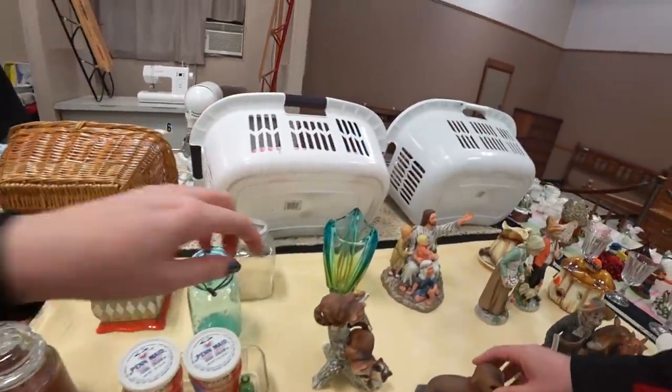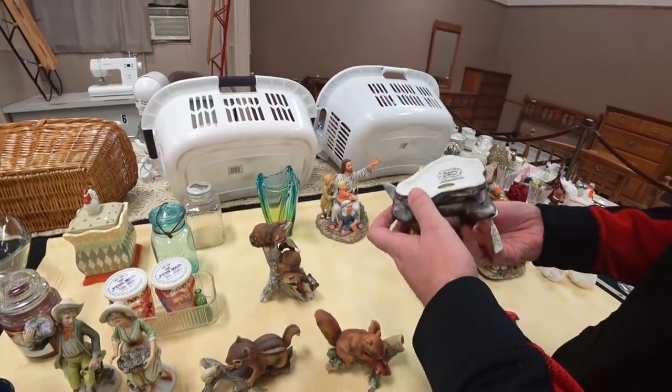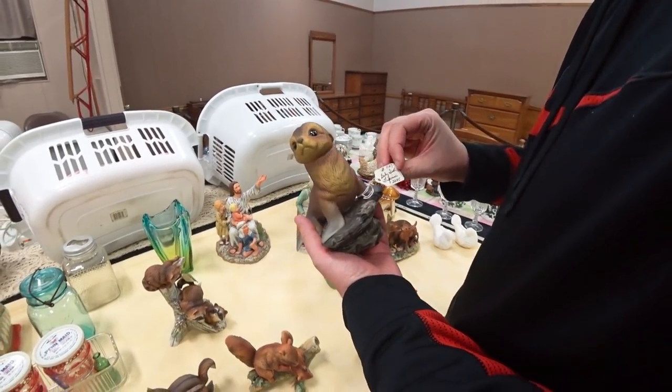Except for our Lord and Savior back there. He's worth a bit more, which I'll get to. But so far, somebody really took care of them. Usually, I see these things, they've got some sort of chip out of them somewhere. What does the tag say on him? $22.95. That's probably about his worth.